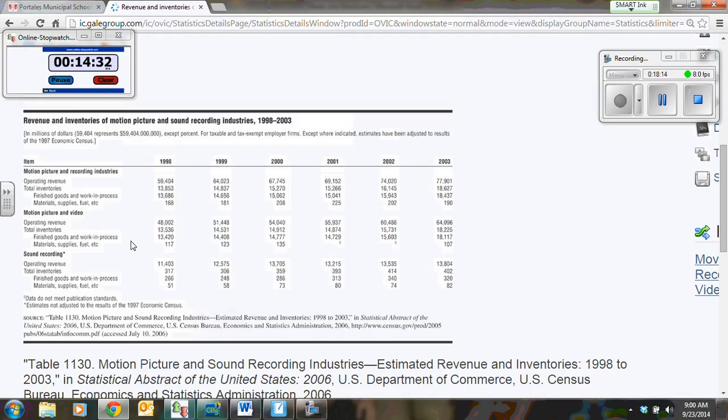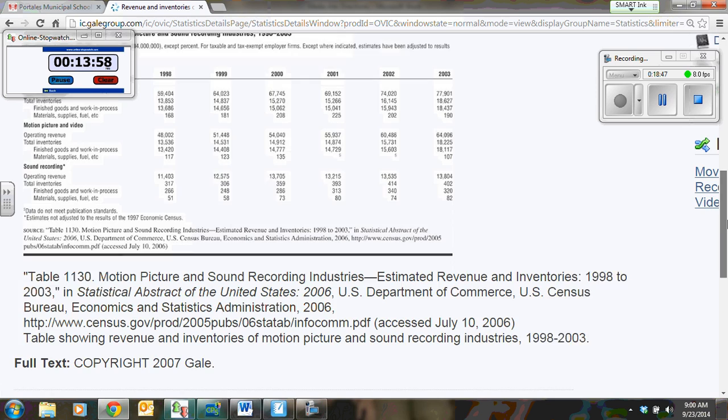But if we look over here, it looks like sound recording is growing hardly at all. We started off with 11,000 revenue, went to 12, 13, 13, 13, 13. So the last few years, it really hasn't grown. Whereas movies, we started at 48, 51, 54, 55, 60, 64. It continues to grow. So that's what statistics are going to show you: different kinds of numbers, percentages of things. There might be polls, there might be data. That's basically what it's going to be, is data.